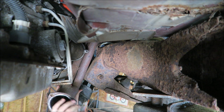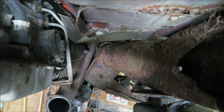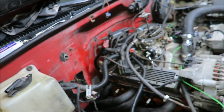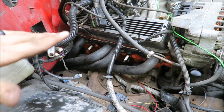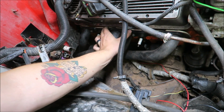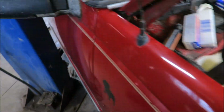I don't think this side's gonna work at all. Oh yeah, it's gonna hit right on the starter. Not even that, the frame rail won't let it go into place enough. Okay, so those headers aren't gonna work, so we threw the ones that were on it back on, and we tightened them up better than they were before, because the back one on both sides was just finger tight. Tried to seal it as best we can. It looks pretty flat now.